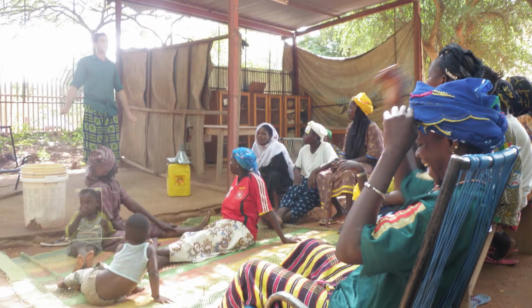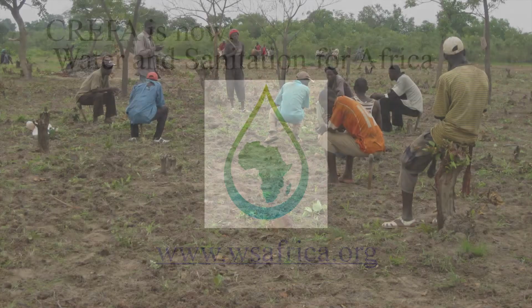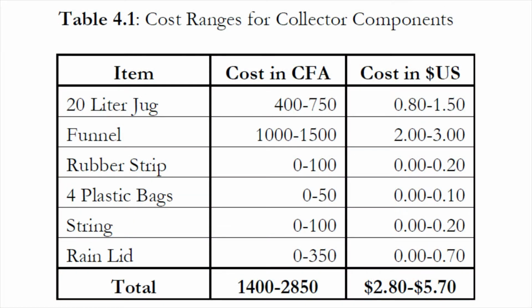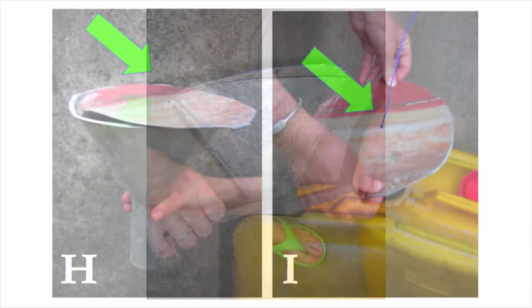So this is the magic urine collector. Ta-da! The design is borrowed from CREPO, which is a West African organization, and the best modifications came from the Malians themselves. They had tons of great ideas. So this entire collector costs about $3 to $4 US, and the biggest cost is actually this special funnel that was made out of sheet metal by a local blacksmith. That costs about $2.50. Then the funnel would fit snugly into the mouth of one of these 80-cent big yellow water jugs that were widely available.